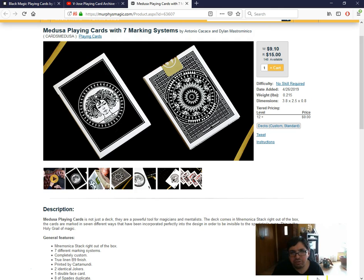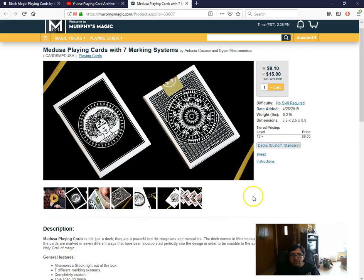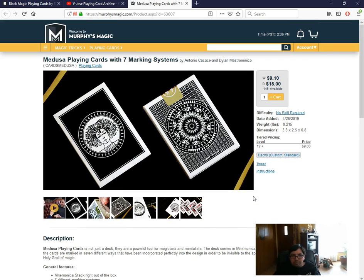Tuck case is alright. I mean, there's nothing wrong with it. I'll probably pick it up. Like I said, it's not bad. It comes in a Mnemonica stack right out of the box. So that's cool. It's kind of interesting. Definitely a lot of magical uses for it. But again, as soon as you shuffle the cards, you're going to lose some of those uses.